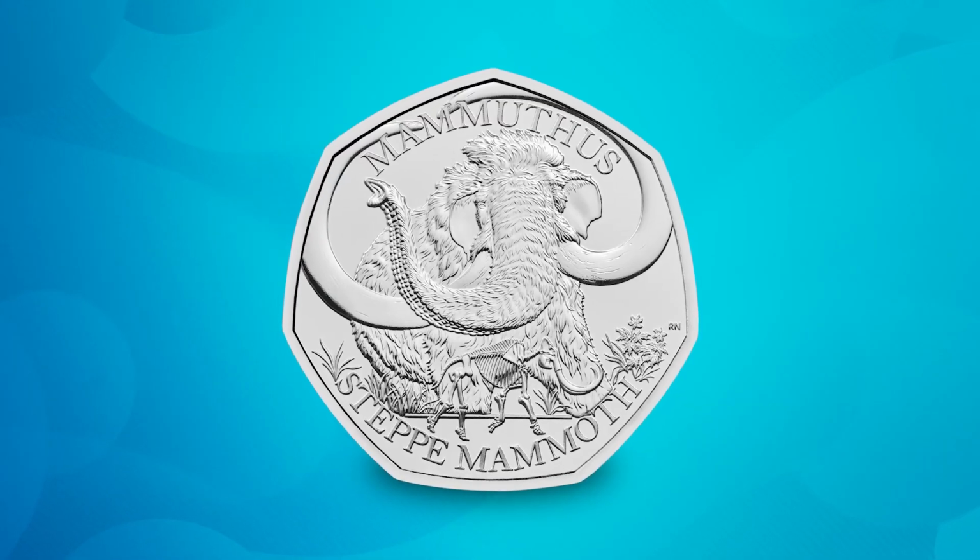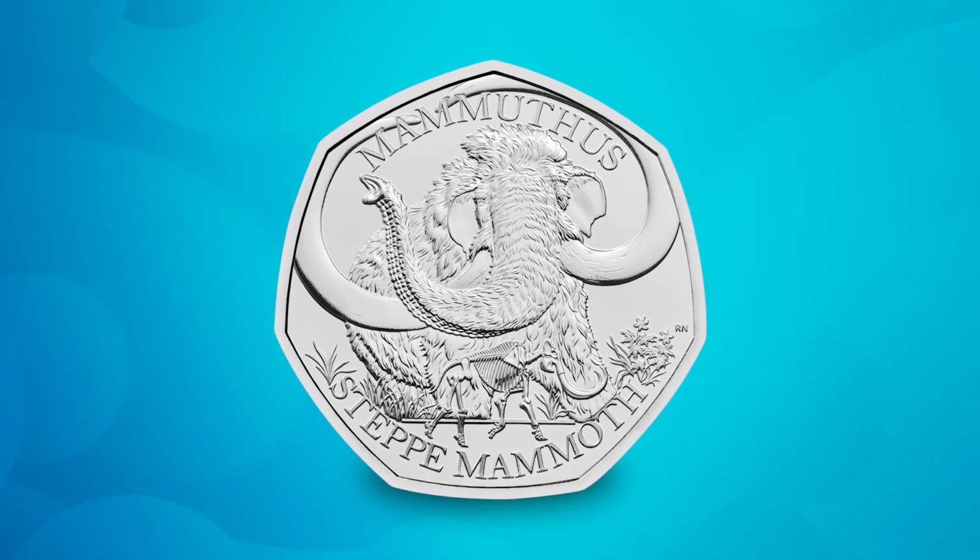The depiction on this coin is a steppe mammoth. You can see the curved tusks, the huge trunk and the thick fur. And in the foreground, you can see a skeleton of the mammoth as well, which is scientifically accurate to each bone. I think it's really cool the way each coin in the Tales of the Earth series has that skeleton in the foreground, and then you see the actual creature up close, how it would have looked.